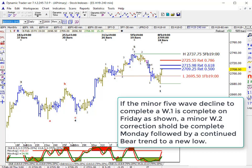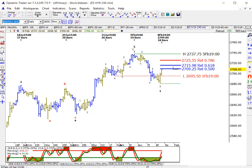And we traded down in a 5-wave impulsive type trend. If that's the case, we should complete a wave 2 correction early next week, ideally on Monday, followed by a continuation of the bear trend. And of course, any trade above last week's high would void that whole bearish outlook.